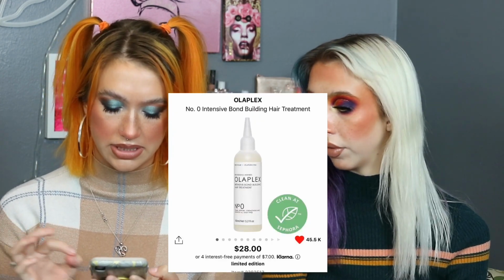So I really want the Olaplex number 0. That's the hair perfector. It's Olaplex number 0 intensive bond building hair treatment. Some people say it does nothing, and then other people say it's life-changing. I happen to probably be under the umbrella of life-changing if I get it. Olaplex has changed my life in terms of hair. I went through hell. I should have shaved my head, but I didn't. And I used Olaplex to nurse my hair back to health, and that was the only thing that kept my hair intact through the whole bleached to death process.